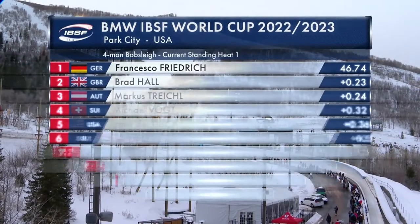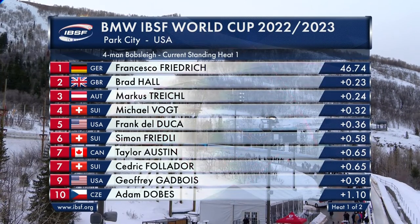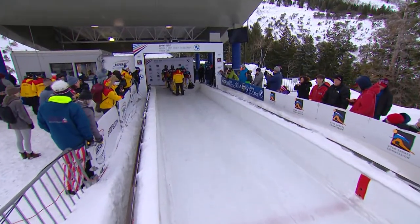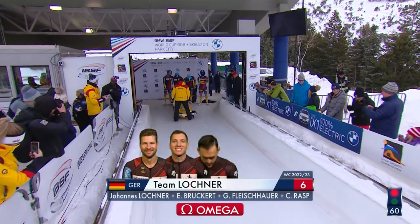That was a decent one. And Del Duca is top five behind Friedrich, Hall, Treichel and Vogt. And a good battle on again for the medals. Two sleds to go, among whom the last man to win on this track, Johannes Lochner. Then, that is race one.